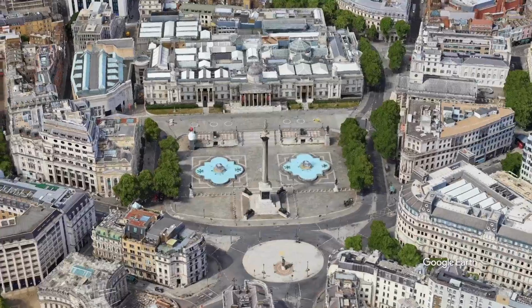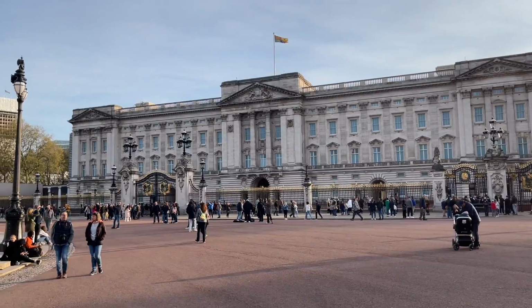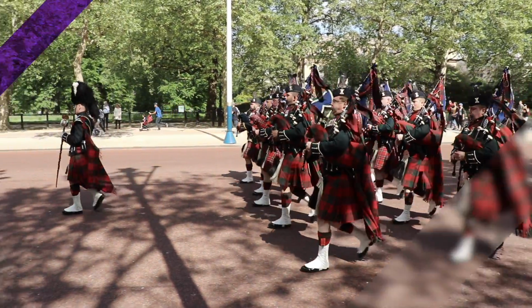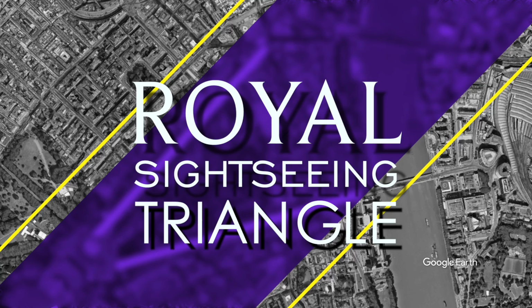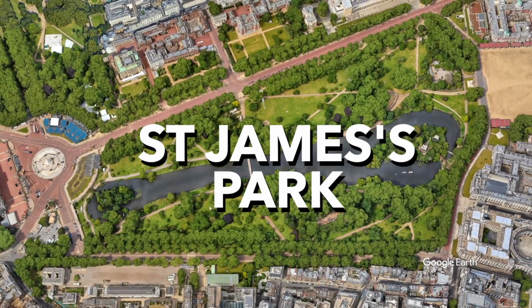How much of London can you see in just one day? Turns out, a heck of a lot. I'll show you the route I call the Royal Sightseeing Triangle. It's essentially a walk around St. James's Park.